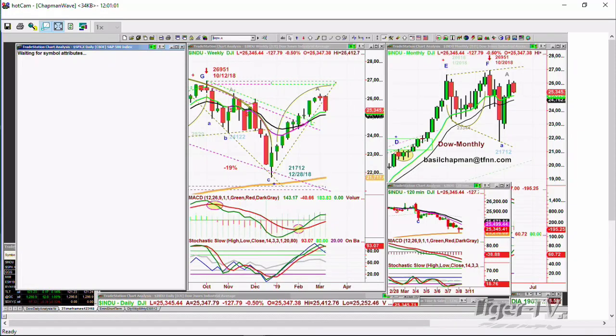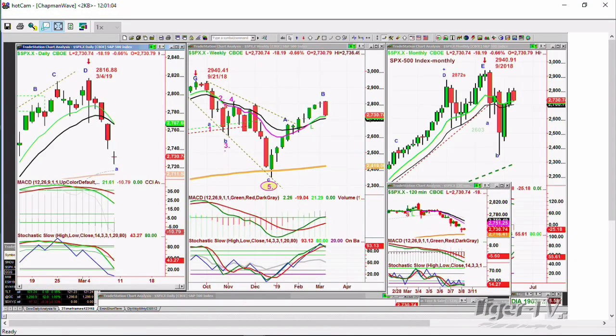The Dow's down 0.50%, and the S&P is down 0.66%, down 18 at 2730. Also a little plus sign. The Dow has already made a leg B to the downside. This is still a single leg A from the 28.16 high of the 4th down to today's low of 27.22. The 200 period moving average is at 27.11. So we're getting close to some kind of support.